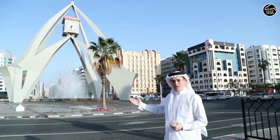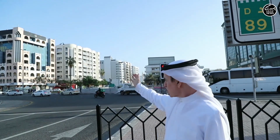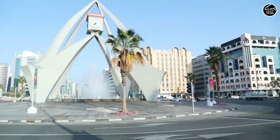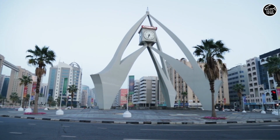We moved to Port Said in the early 60s. At that time, the construction of the tower was going on. The area was just an open space in general. I mean, there was a clock tower, and there were some small shops. I recall the very first bakery, Dubai Automatic Bakery, was just close to the clock tower.